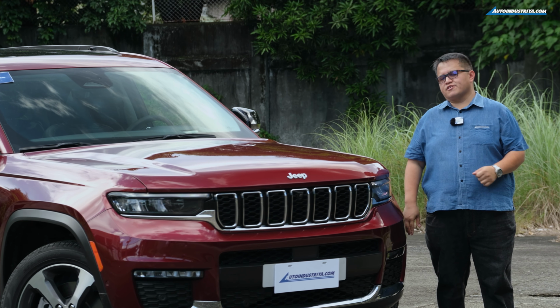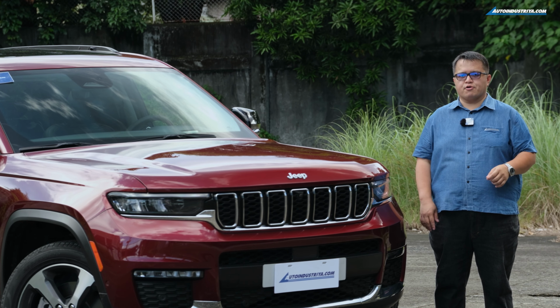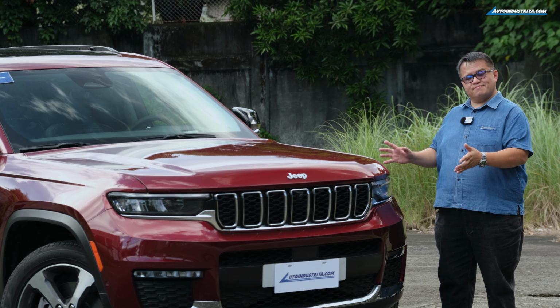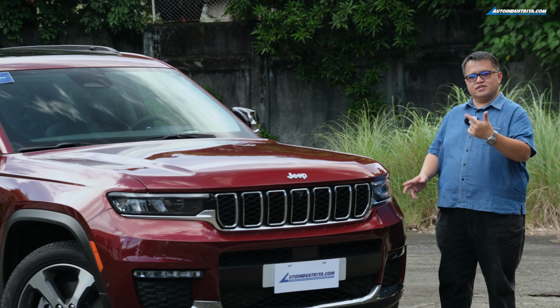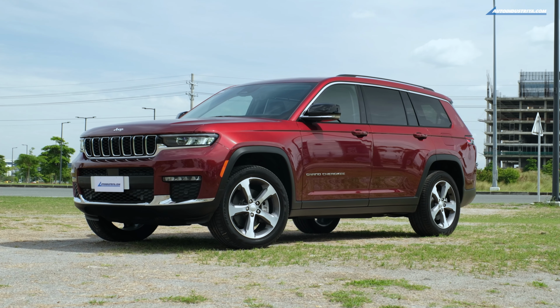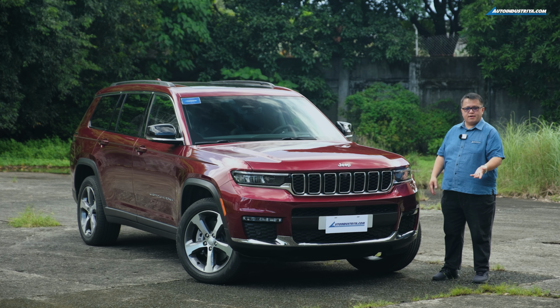Hey everyone, Vince here from Auto Industriya, and guess what I have for you: the Jeep Grand Cherokee L, for, well, I guess long. But this is basically the big boy of the Jeep lineup here in the Philippines right now. This vehicle, 5.2 meters long, is of course their current flagship.